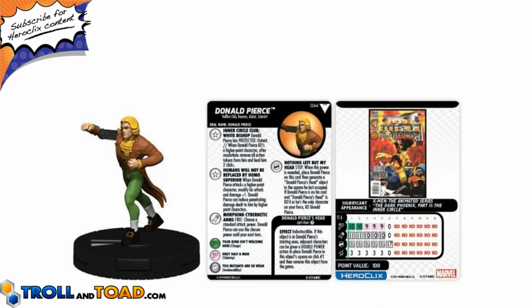Then his other trait is called Humans Will Not Be Replaced by Homo Superior. When Donald Pierce attacks a higher point character, modify his attack and damage +1. Donald Pierce can reduce penetrating damage dealt to him by higher pointed characters. That's really good. So really they're trying to stick it to some of the Colossals in this set, I think, with him, since their point values are always so high.